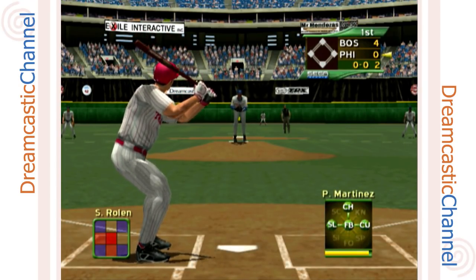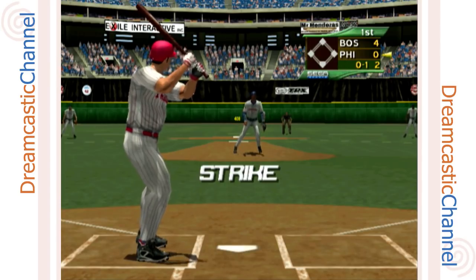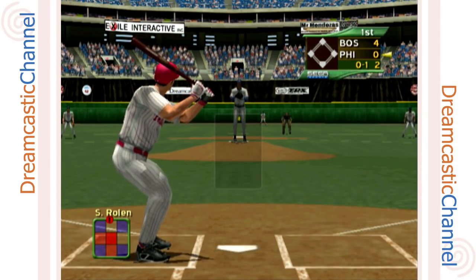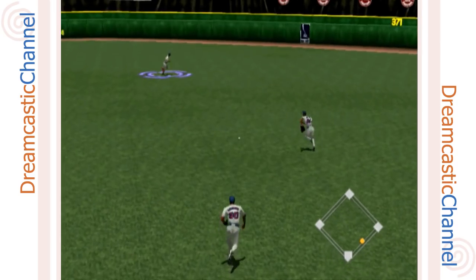Rollins steps up for his first at-bat of the game. Strike one. Two outs and nobody on. Hit on the ground to second.